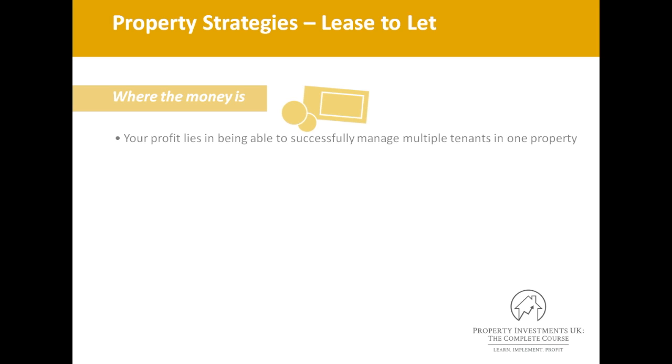So your profit with this strategy lies in being able to successfully manage the multiple tenants in the property. Your margin is going to be the difference between what you pay the landlord, any running costs of the property, and the total rental income that you're going to be receiving on the property. So the key is to keep your costs and your voids down, and then you can really make a success of this strategy without much starting capital.